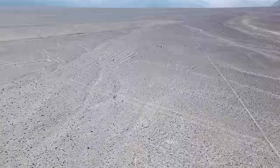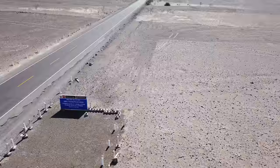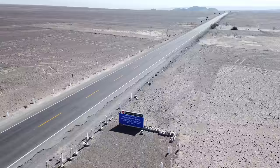So there's a minor line showing up here. And the lizard again. Here you see the beginnings of the back legs of the lizard. And there's the tail.